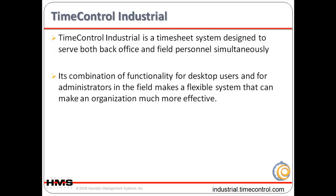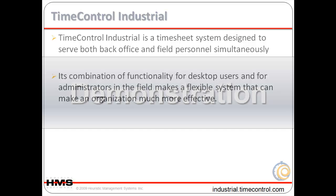TimeControl Industrial, which we're going to look at here in just a moment, is a timesheet system that's designed to serve not just the back office, but also field personnel. So we have functionality that is appropriate for the desktop user, and some functionality appropriate for field level collection of timesheets, and functionality that's appropriate for administrators and those looking at the data.